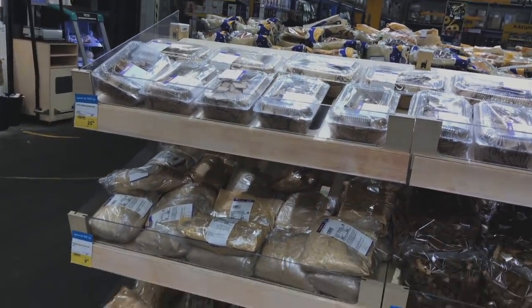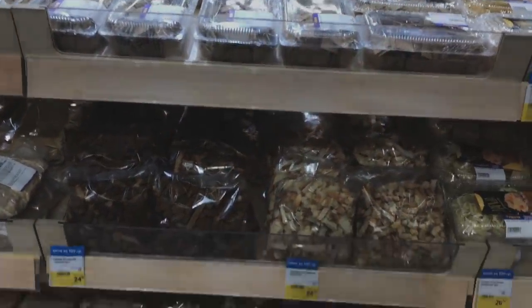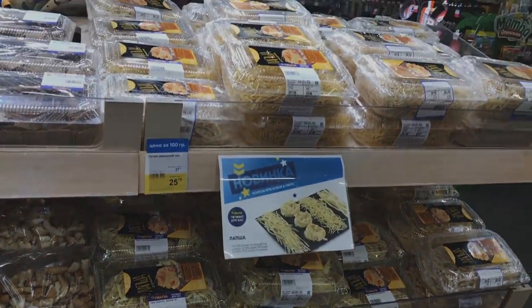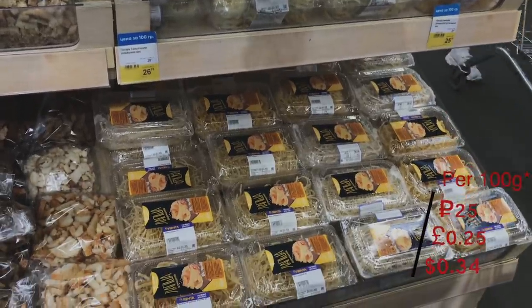So you got your breadcrumbs here. You got your dry bread, and you've got your homemade pasta that you can actually buy. 25 rubles a pack. The price is up on the screen.